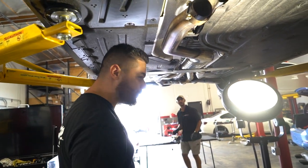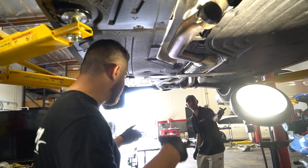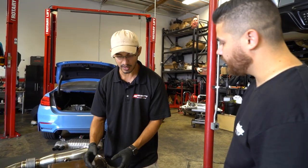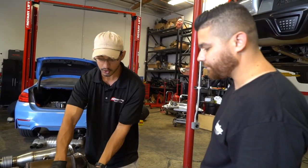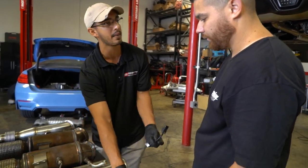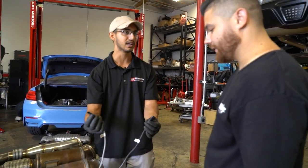Now that makes sense, though, to remove the O2 sensors up top. What most people do, because it's more intuitive, is try to unbolt or unscrew these while the cat is still inside the car. But it's just so much easier this way. I mean, how long did it take us to remove these? Right, 30 seconds, right?